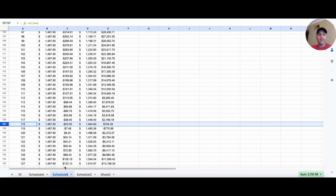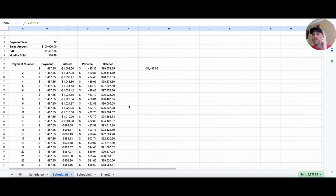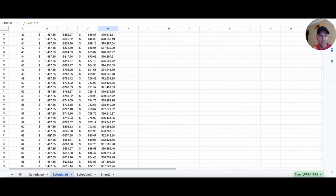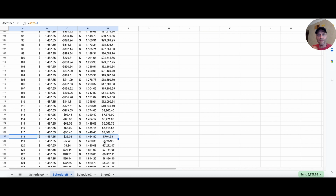The Schedule B is the investor schedule. With a partial, you have two different payout amortization schedules: the borrower's, and the investor's. Based on the $100,000, for the months I'll potentially be buying, I'm looking at 118 payments. As you can see, this balance is chipping away, and when you get down to 119 payments, you'll see that it starts flipping negative. That's where the amortization schedule is paying off.